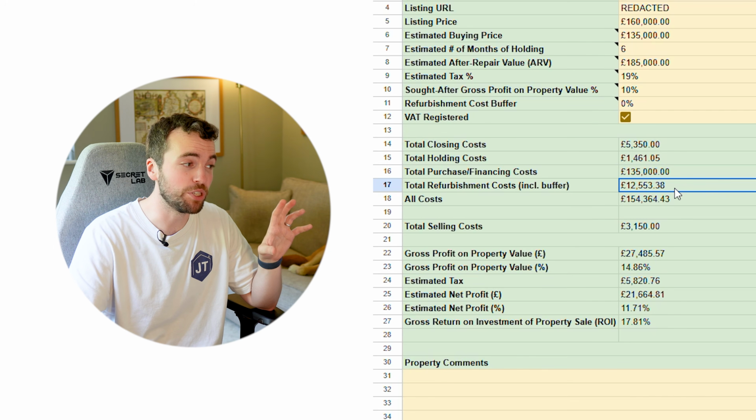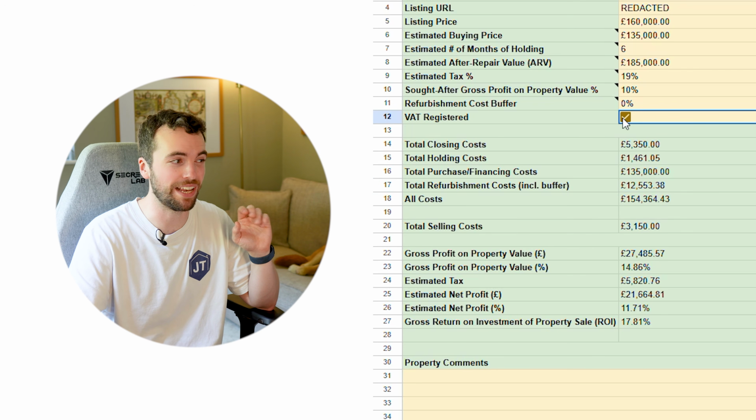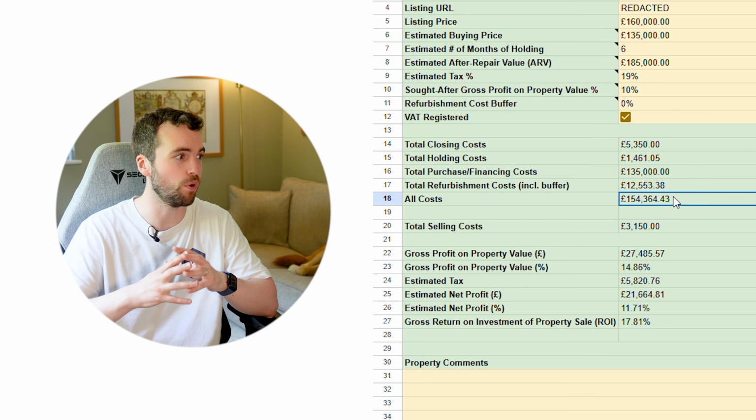In BRRR, you either tend to buy it in cash or through a bridging loan, but I went with cash. And then refurbishment costs, actually, before my VAT reclaim, came to £15,500-ish. But I managed to reclaim 20% or so of that back, so that is £12,500 of refurbishment costs, which brings my total spend out of my own pocket to £154,000.